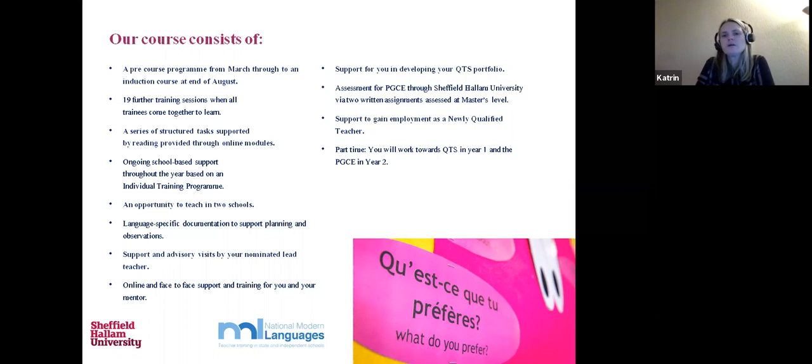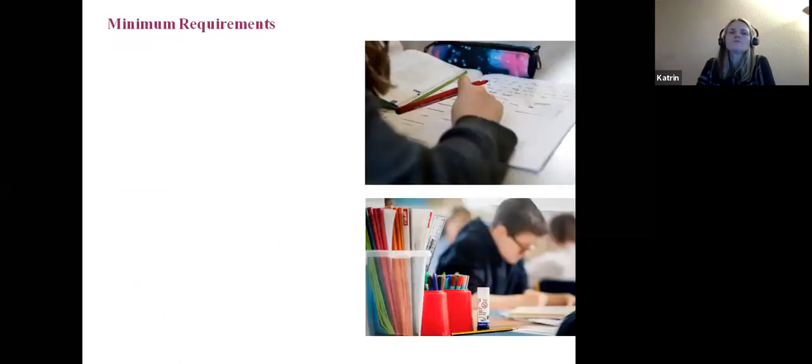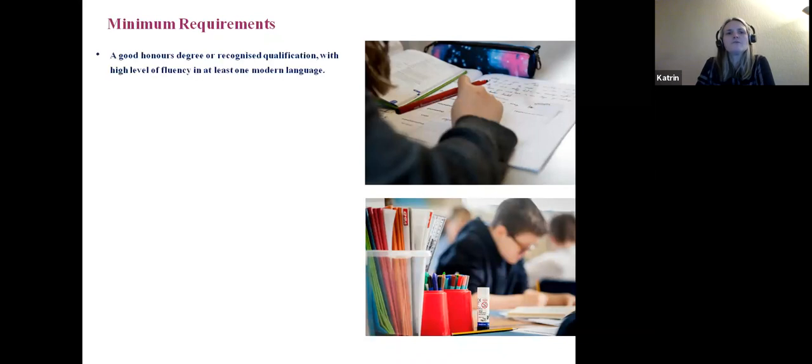I mentioned the part-time, so just to reiterate, in the part-time you tend to work more towards the QTS in the first year, and then you add the PGCE in the second year, but you will get all your qualifications at the end of the 2 years. So the minimum requirements that will be of interest, I'm sure, for you.